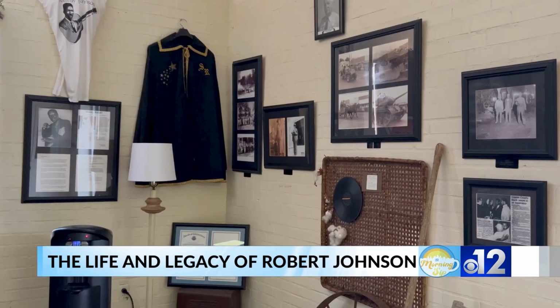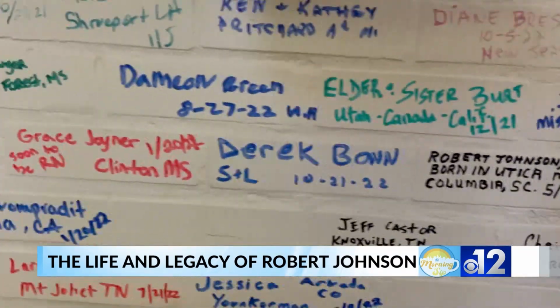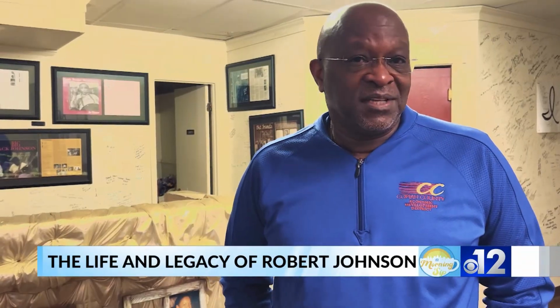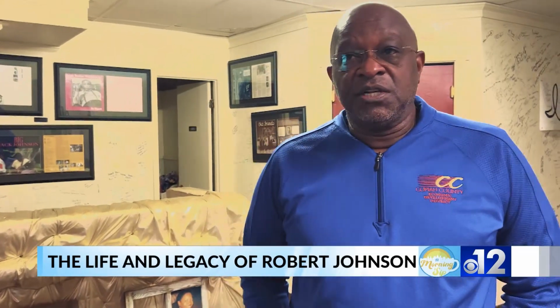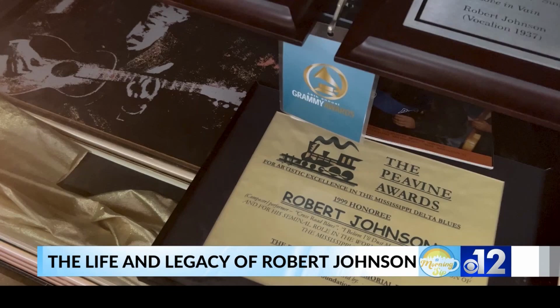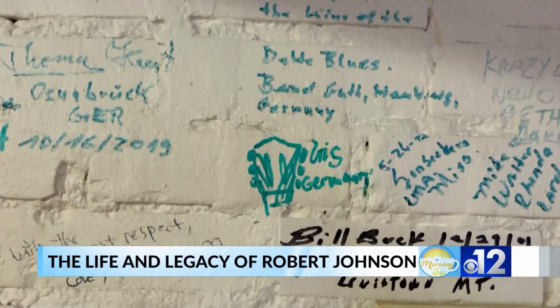And since we've been here, from that corner wall all the way around, you see the different signatures and different locations of countries and different states. We didn't even have a bunch of locals that has come through. They didn't have an opportunity to come through and visit the museum. So I would encourage anybody to come and take a look at us and see what's going on here. Organizers say they are working on new things for the year and hope to see you there. In Crystal Springs, Kayla Thompson, 12 News.